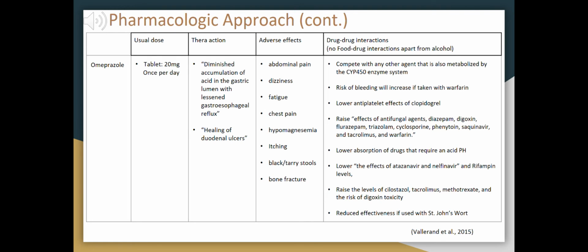There's a lower absorption of drugs that require an acidic pH. It lowers the effects of atazanavir, nelfinavir, and rifampin levels. It raises the levels of cilostazol, triglycerides, methotrexate, and the risk of digoxin toxicity. And there's also reduced effectiveness if used with St. John's wort.